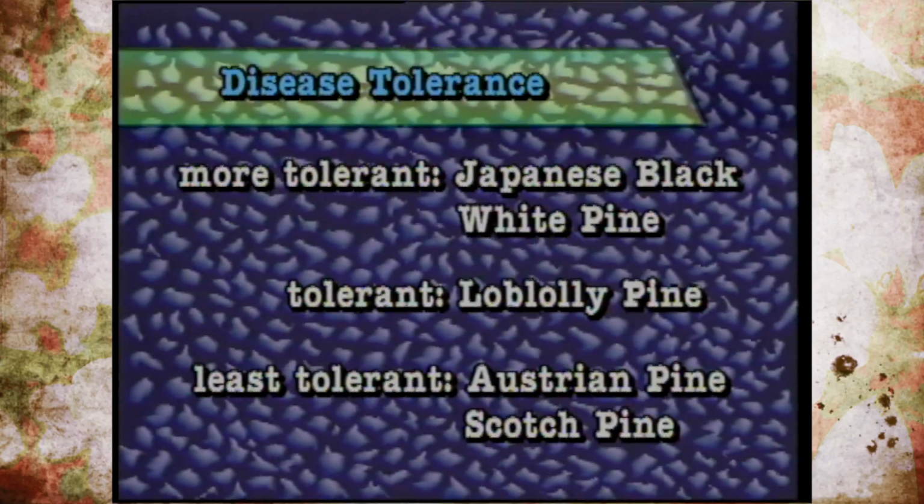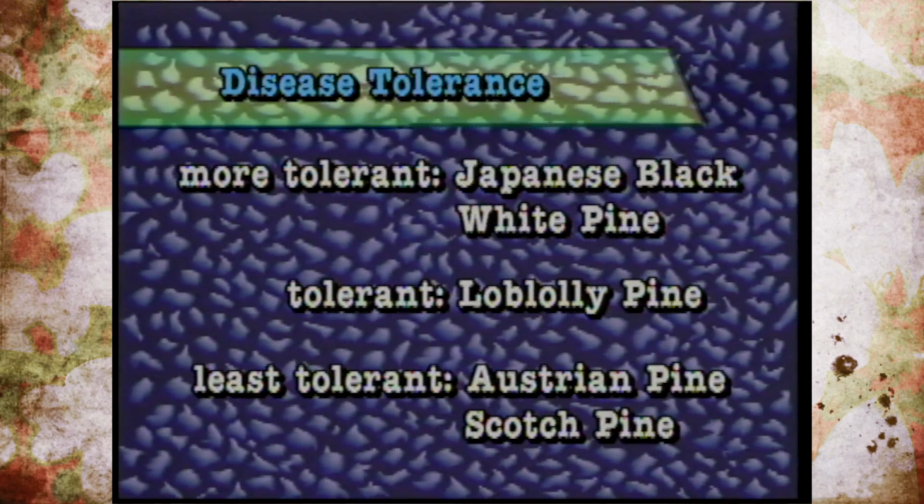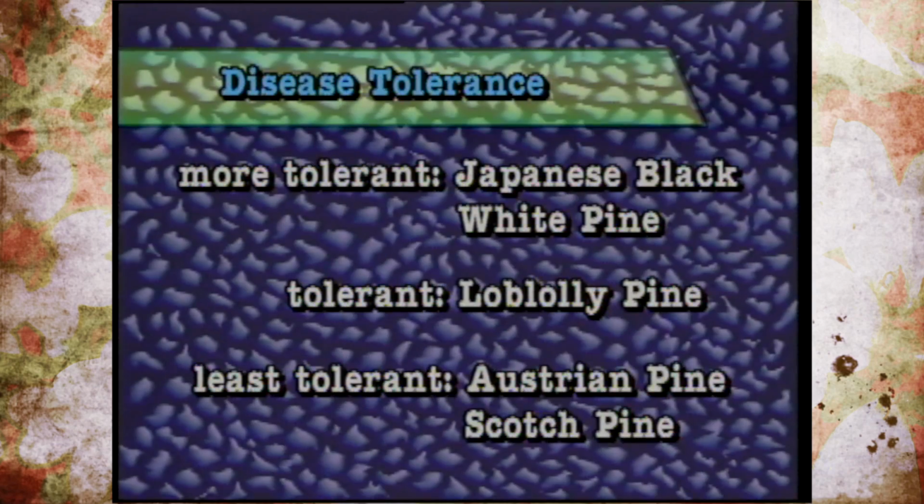Now there are some pine trees that are a little bit more tolerant to these needle blights, and jet black and the white pine are a little bit more tolerant. Loblolly would kind of be next, but Austrian is absolutely the worst one to get the problems, and Scotch can also get it. So really choosing the varieties can also help you out in some of the disease problems.